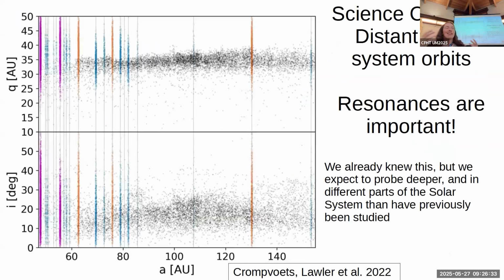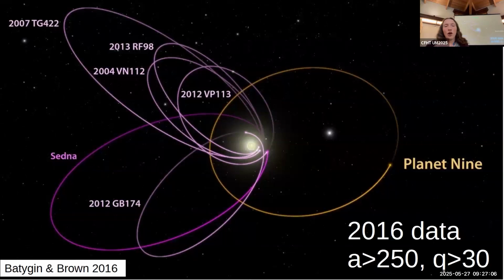Okay, so let's talk about orbits. This is our second main science case for CLASSY. We already know that resonances are very, very important in the distant solar system. This plot is showing some of the results from OSSOS, where, because it's well characterized, we know the absolute populations in these different resonances. We know there's lots of stuff in resonances. So let's go a little bit deeper and see what we learn.